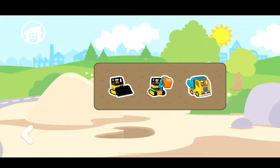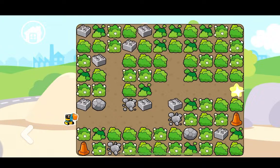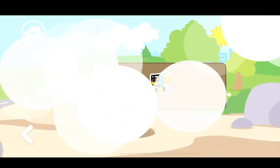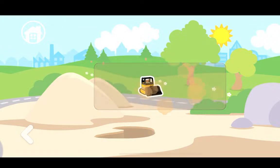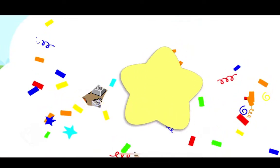I want to take an excavator. Okay. The right arrow, then up, and the right one. Super, I take a star. And, okay, one more time. I take a bulldozer. Wow. Right. Up, up, up, and right to the star. Super! Okay, let's see what's next level.